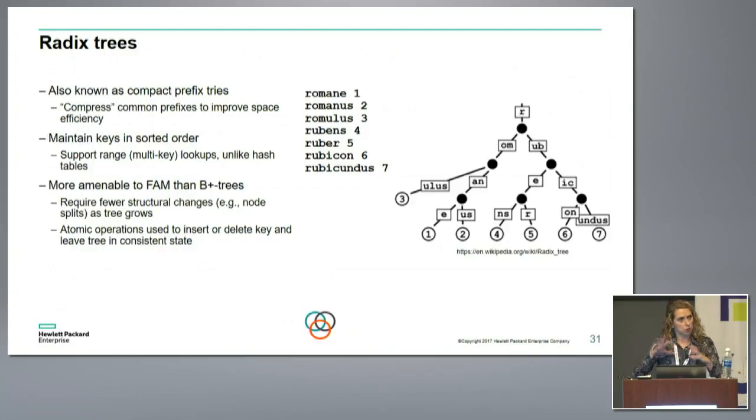You might then have to dramatically change the structure of the underlying B-tree and the intermediate nodes of that B-tree. And so as a result, it becomes more challenging to do that in an all-or-nothing atomic fashion. So instead, there's some interesting work that the community is really recognizing that radix trees, or compacted prefix tries, are actually another alternative that provide ordered indexes, but that have much better properties for operating on top of non-volatile memory.